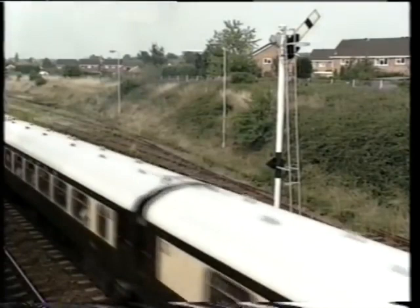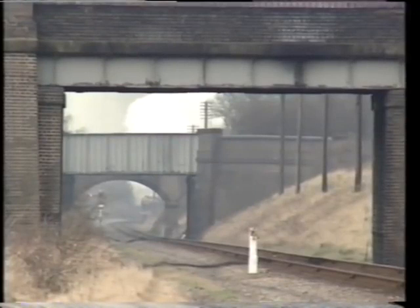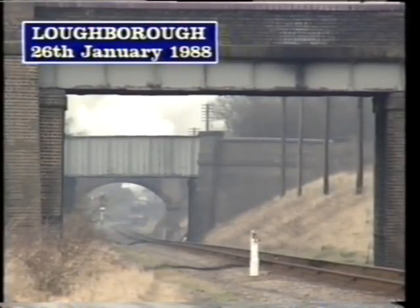Gresley's successor, Thompson, produced a series of all-rounders, or mixed traffic engines, suitable for any kind of work, from freight to express passenger. Two examples are preserved, but only 1306 Mayflower has worked to date. Here she's seen on the Great Central with a fast train, a travelling post office.